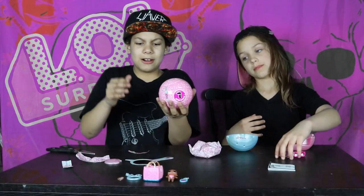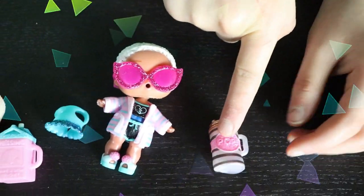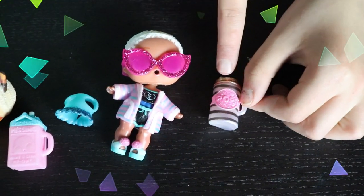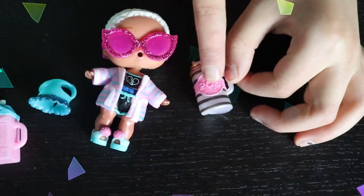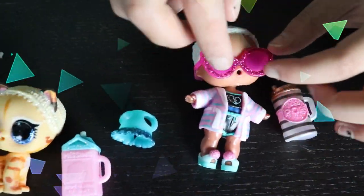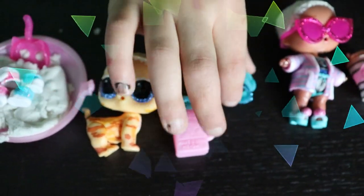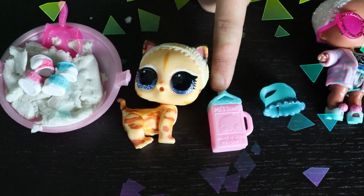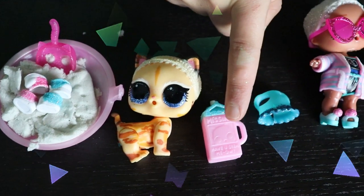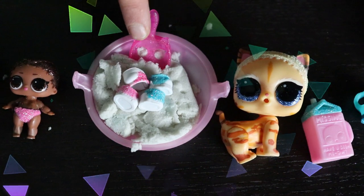Everything's all cleaned up. It says 7 surprises out here, but the last one I count only 5. Same. Okay, guys, so this is the first one I opened. This is the bottle for her. She has a gold top and a thing that says pop. Here's the doll. She has pink glasses, a robe, and pajamas, and some heels. Next, this is the pet I found. I found this blue outfit, this blue top with the pink that says missing, have you seen me? And this is the cat. There's pink and blue shoes.